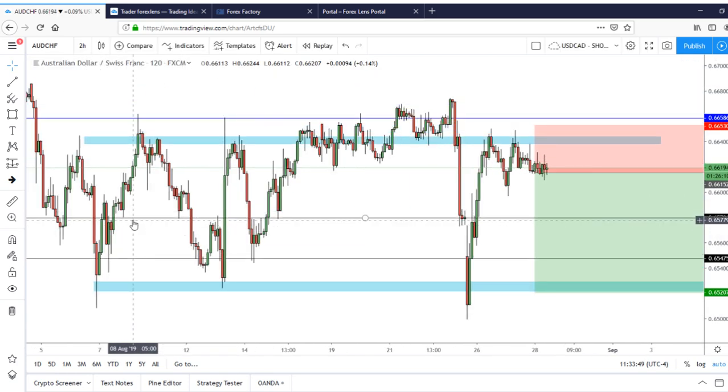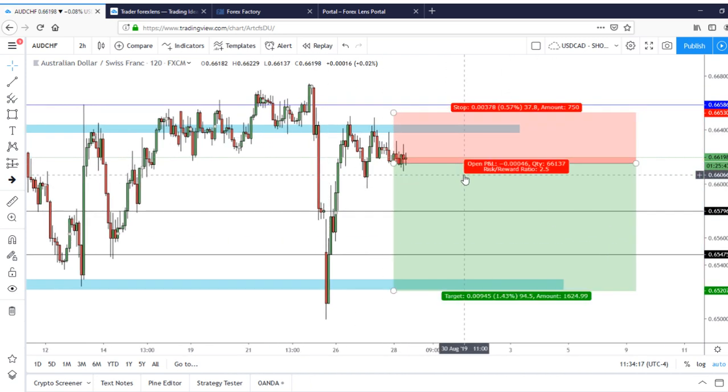Very simple. If you look on the 4 hourly, 2 hourly, when I was looking for signals for you guys, this trade setup just jumped out at me and it called for me basically to enter a beautiful resistance zone right here, right at the 0.66400 area. And we can see it's created a range from here to these lows down here at 0.65200, so around a 1200 pip region that we can short from. If you look at the risk to reward, 2.5, it's an amazing setup.